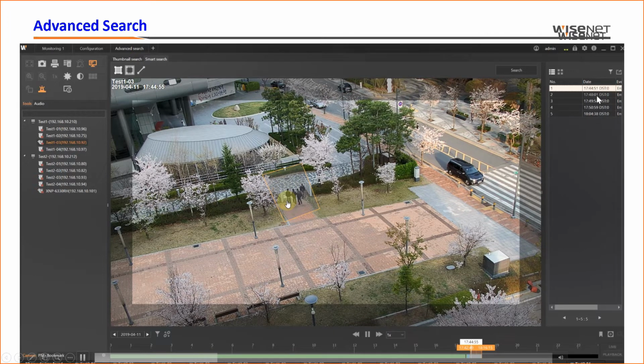So analytics is not only to give you an alarm if someone is crossing, but it can also be used for post analysis. Maybe you don't want alarms, you just want to do investigation if something goes wrong. So you can do it even on the recorded video. For that, you have to enable analytics on the camera.